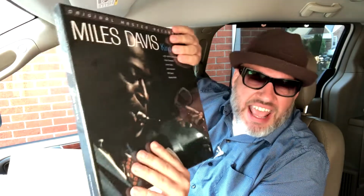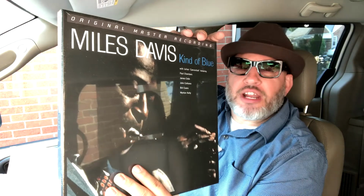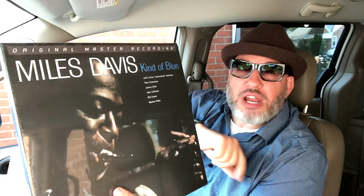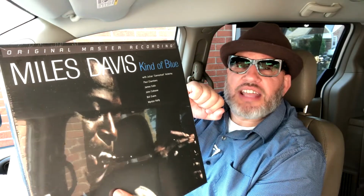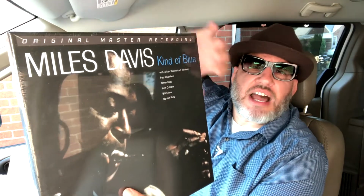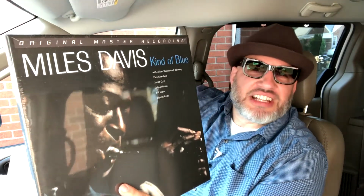Finally got in this heavy wax. I think it's 180 grams at 45 RPMs. The 45 RPMs are great because they get the bigger grooves. That way that needle can pick up all the beautiful sounds of Miles Davis and the rest of the crew giving it to you. Yeah, man.